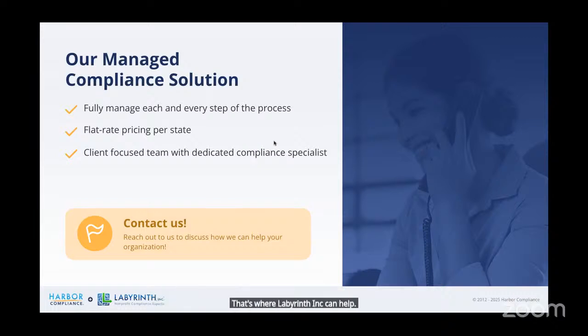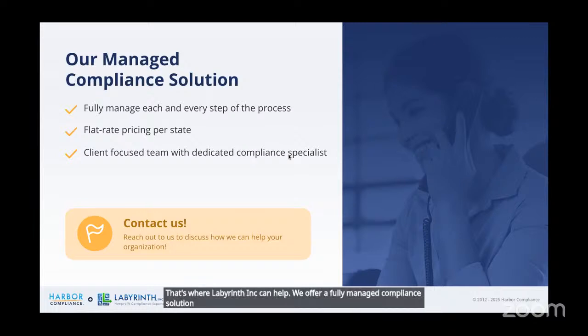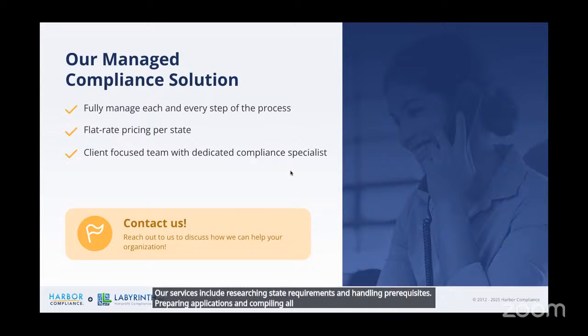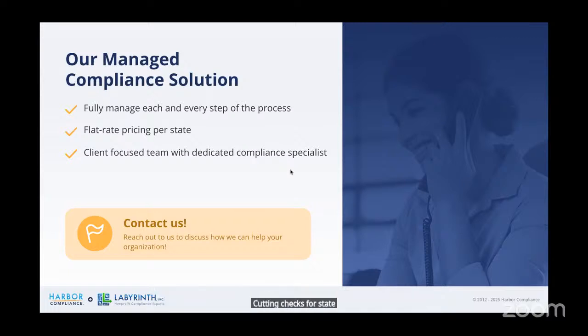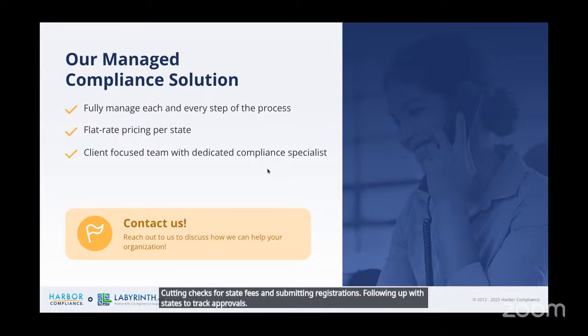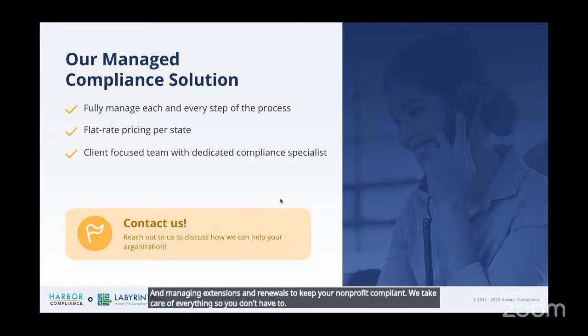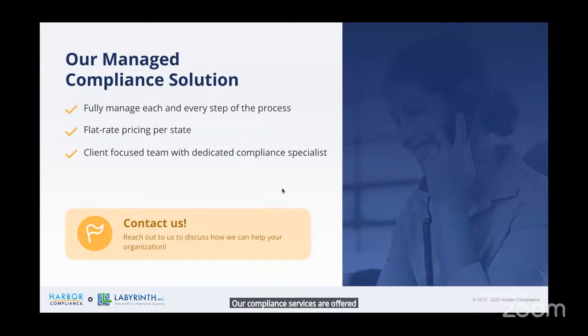We offer a fully managed compliance solution, handling every step of the process so your team can stay focused on your mission. Our services include researching state requirements and handling prerequisites, preparing applications and compiling all required documents, cutting checks for state fees and submitting registrations, following up with states to track approvals, and managing extensions and renewals to keep your nonprofit compliant. We take care of everything so you don't have to. Our compliance services are offered at a flat rate per state with annual billing, no hourly fees, no surprises.